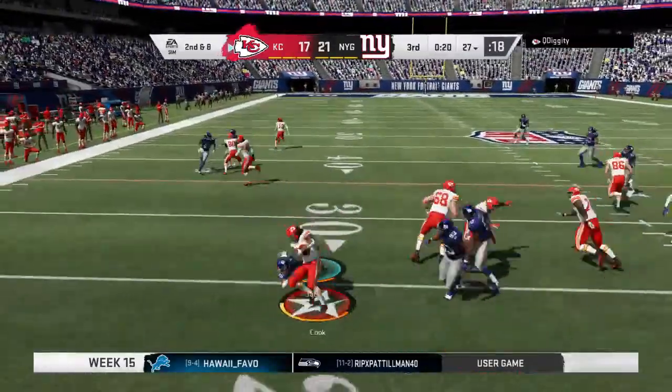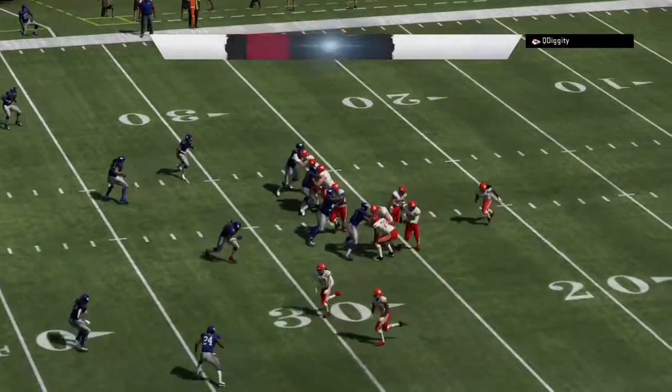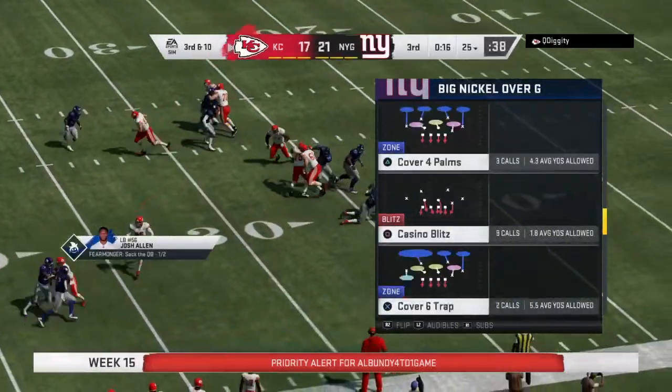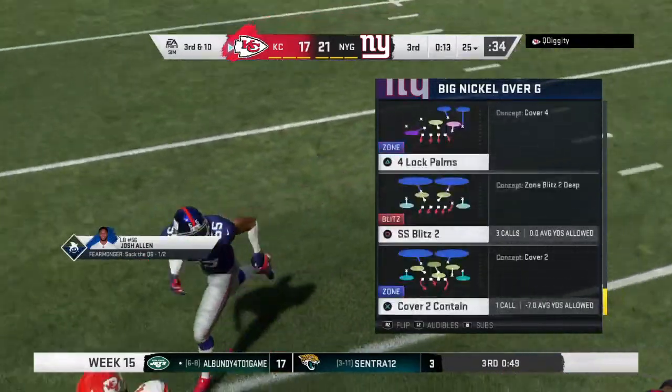They run it again with Cook. And he's going to lose yardage and be backed up to the 25. It'll be a loss of a full 3 yards there, and it also brings up 3rd down.